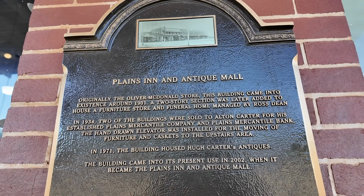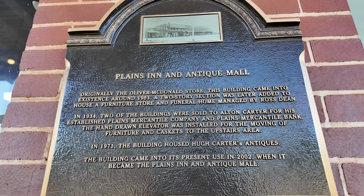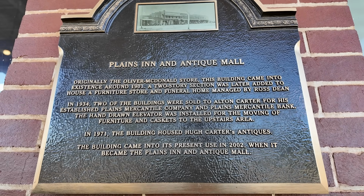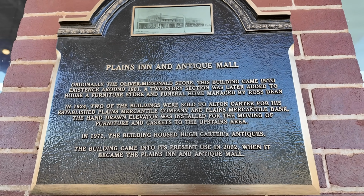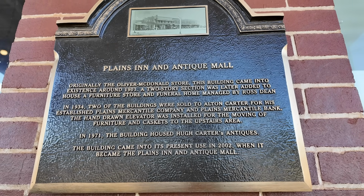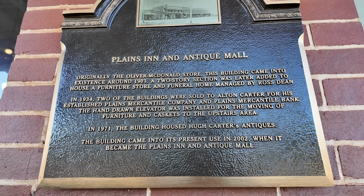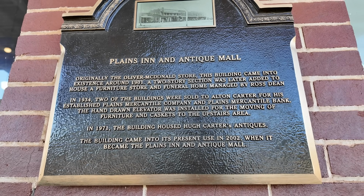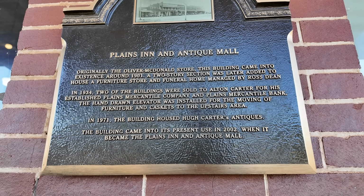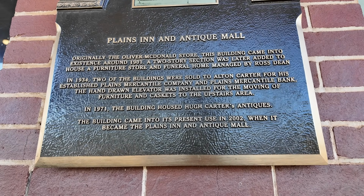The plaque says originally the Oliver McDonald store. This building came into existence around 1901. A two-story section was later added to house a furniture store and a funeral home managed by Ross Dean. In 1934, two of the buildings were sold to Alton Carter for his established Plains Mercantile Company and Plains Mercantile Bank. The hand-drawn elevator was installed for the moving of furniture and caskets to the upstairs area. In 1971, the building housed Hugh Carter's Antiques, and the building came into its present use in 2002 when it became the Plains Inn and Antique Mall.